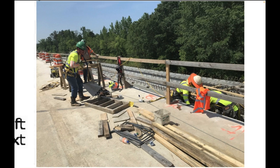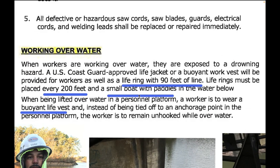It's good that you've got the guardrail up because you're closer than 6 feet to a 6-foot drop off to the next lower level. Okay, if we're working over water, which we occasionally do, U.S. Coast Guard approved life jackets must be worn. You also have to have a life ring with at least 90 feet of line, and they must be placed every 200 feet. And you have to have a small boat with some kind of paddle.